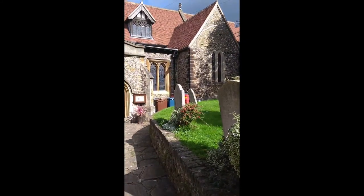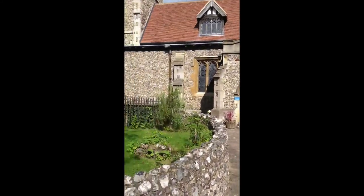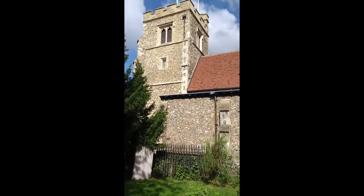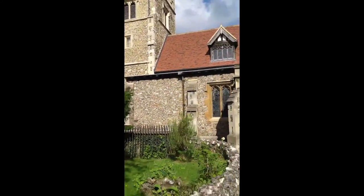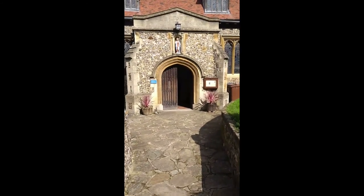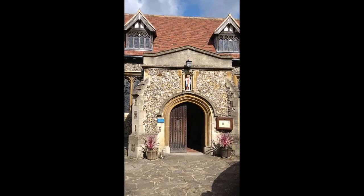The plan was originally of simple cruciform shape, comprising nave, aisles, chancel and transepts. The tower, south porch and the five-light east window were added in the 15th century. The Lady Chapel, which was added in 1859, was dedicated by the Bishop of London in 1938.